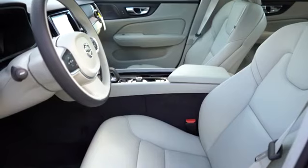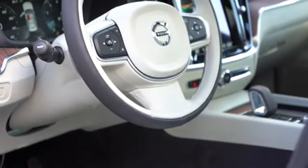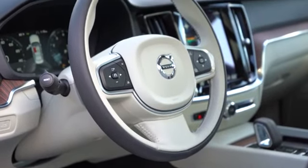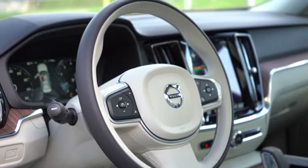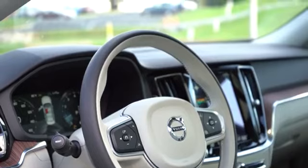So definitely no issues whatsoever when it comes to seat comfort. Taking a look at the steering wheel, it is tilt and telescoping. It is manually adjustable. It is leather wrapped for the Inscription and R-Design, and again, optional once again on the Momentum. I feel like we have every option in the world on our Momentum trim that we have today. Then make our way to the startup.